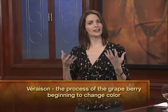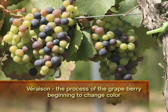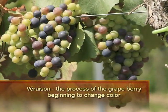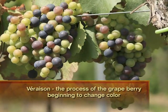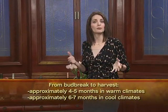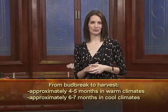As the berries get larger, sometime about August or January in the Southern Hemisphere, veraison occurs. Veraison is the French word for the process where the grape berry is beginning to turn from, let's say, green to red. So it's ripening, so veraison. Then in late summer or fall, grape harvesting begins. The whole process from bud break to harvest is approximately 4 to 5 months in warm climates and about 6 to 7 in cool climates.